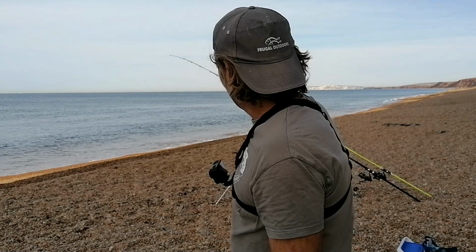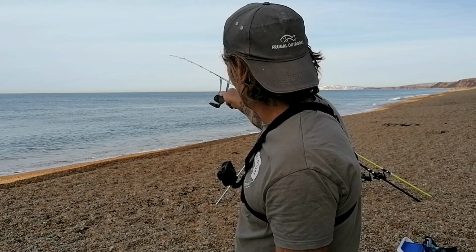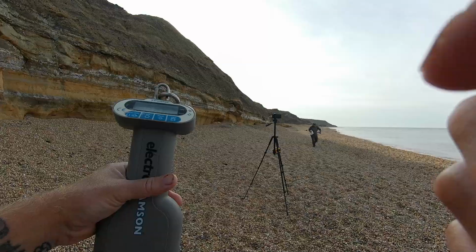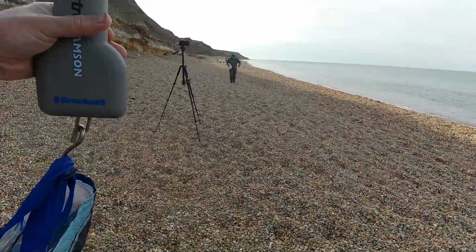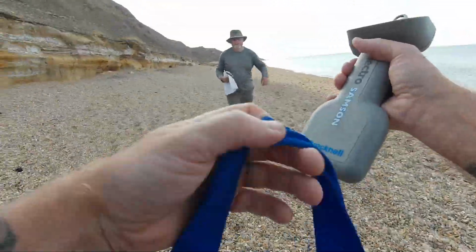I like the tip already on the Vega. And as soon as it hit the water, I was getting a couple of knots. So there we go, going again now. Hopefully it won't be too long. There we go, mate, zeroed the bag.